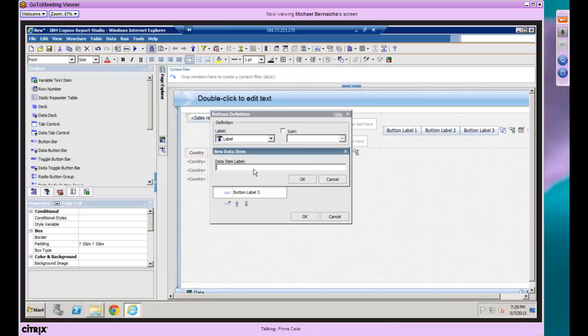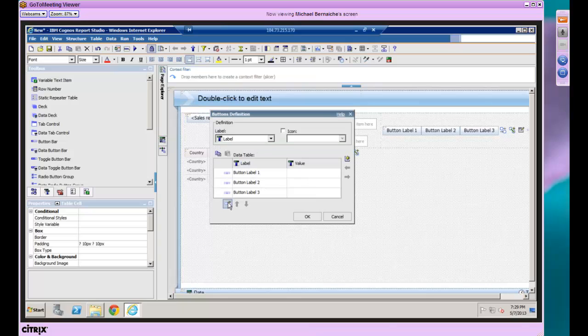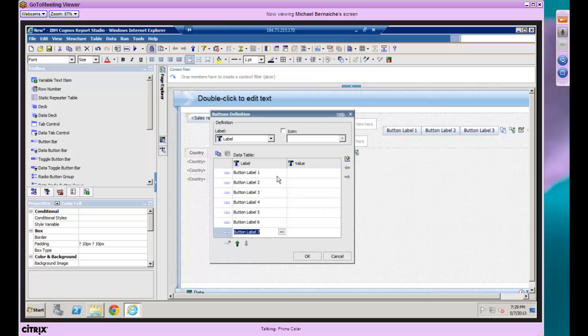So I'm going to label this one email. And the data I'm using is actually e-mail with a lowercase m. Very important to make sure that you type it in correctly to match what is in your data. If you do not, it will not work properly.